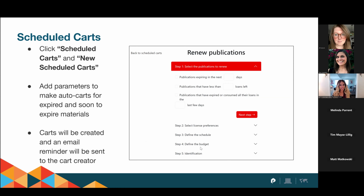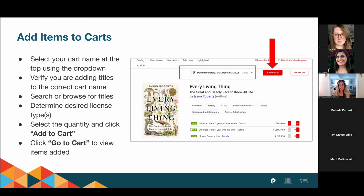Once your scheduled cart has been created, you will receive an email reminder, and that will go directly to the creator of that specific cart. So this is a great way for you to stay on top of your auto carts, if you would. Nothing is going to be automatically purchased for you, but you will receive the email letting you know that these carts are ready to be repurchased. Of course, at that time, you have the opportunity to make any modifications to that renewal. You may want to modify your budget. You may want to modify the number of licenses or titles, or anything for a specific title that you're renewing that cart for.